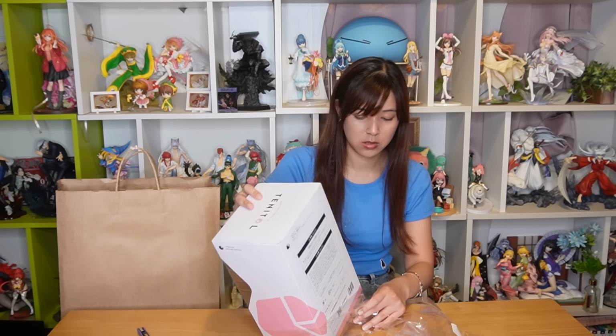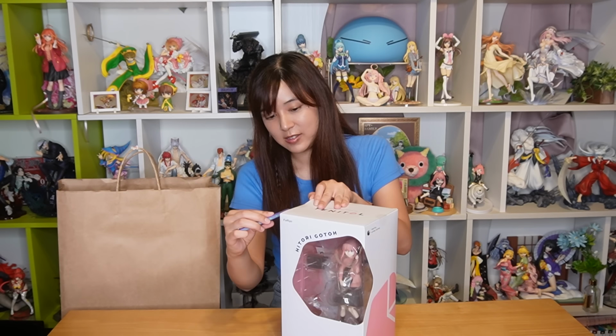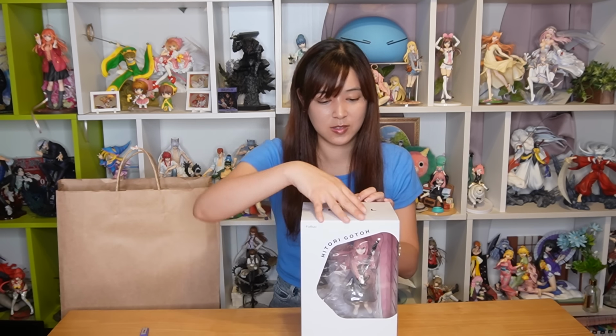I got a Hitori Goto, Bocchi the Rock, 10-inch figure from Furyu. And this is my first time getting a 10-inch figure, so I'm super excited to see how it looks. And I love Bocchi. Yeah, and I like how amiami even has discounts for new figures that range from 5% to 20%. And this one was 15% off, and it was 5,420 yen. Ooh. This looks so funny and cute at the same time.